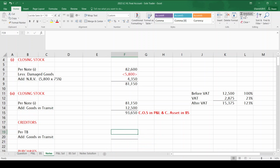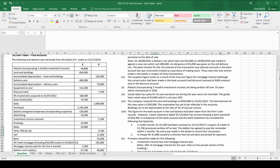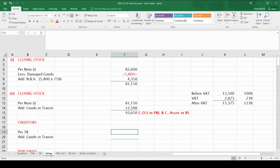Creditors. Again, creditors from the trial balance. If we go back to the trial balance, we can see the creditors are 98,600. And we're going to add the goods in transit. So the creditors are people that we owe money to. We bought the goods off them, and the total cost of the goods, including the VAT, is 15,375. So we owe creditors 15,375. So I'm going to have to add that on.